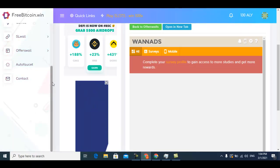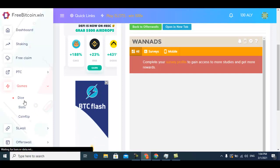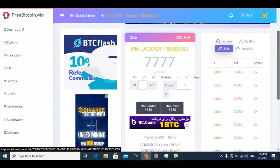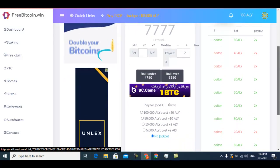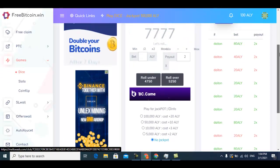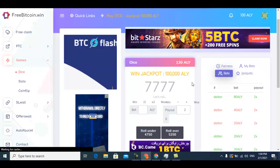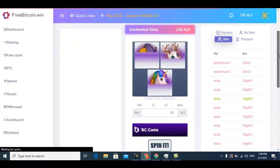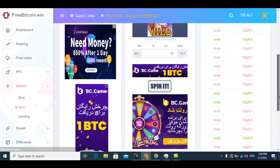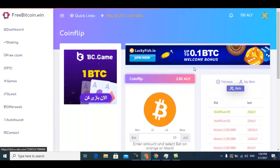The next one is a game. Okay, you can play a game. But I tell you one thing about this game: don't waste your money in the game, because the game doesn't pay you anything. Just be sure you earn on your own. Don't invest any of your money in the game. All these people are losing their money, but they didn't find anything. All this money is just wasted.